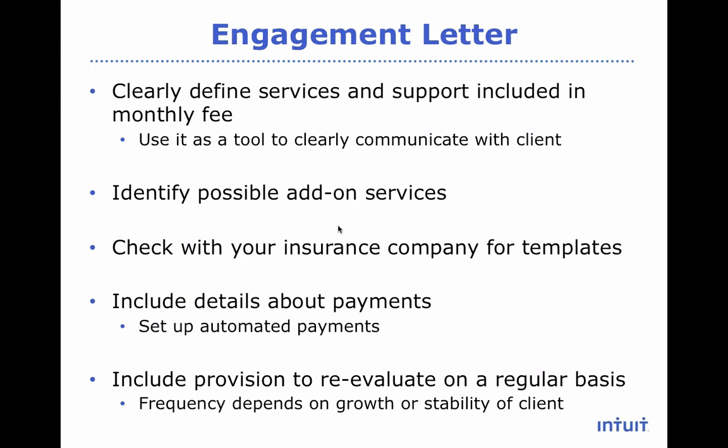If you look specifically inside of the Pro Advisor toolbox, there's a sample engagement letter for QuickBooks work that is great. It's a great starting point. And details about payments, payment method, payment structure, by itself, I think, is the most important piece, because hand in hand with value pricing goes paying on time, right?